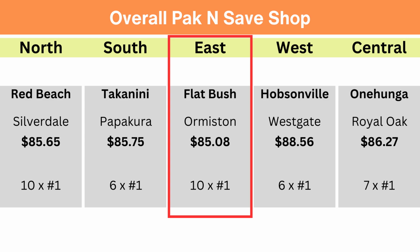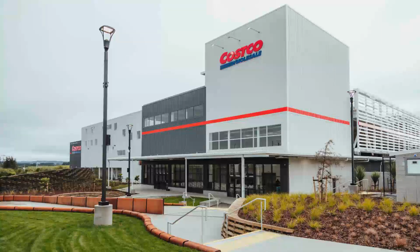By taking out all the items not in stock at all the supermarkets, East Auckland is cheapest at $85.08, while West Auckland is the priciest at $88.56, 4% more expensive. Both North and East Auckland had the sharpest price for 10 out of the 15 items compared. So if you want the cheapest groceries in town, East Auckland or even North might be the best for you. And for people in West Auckland, at least you have Costco.